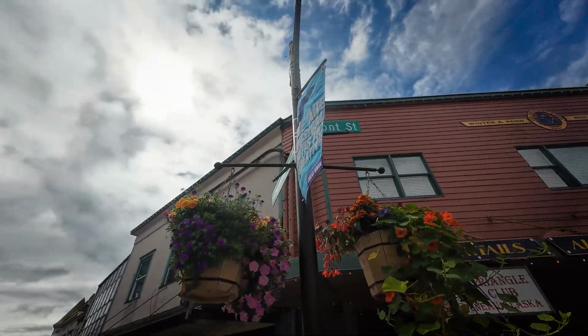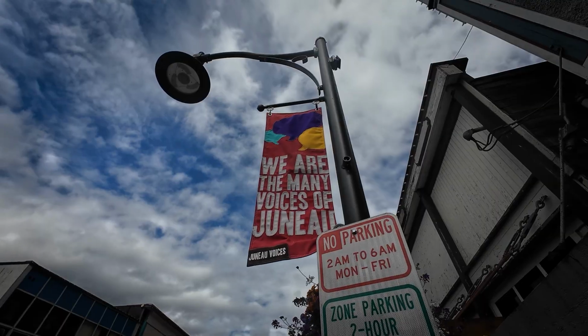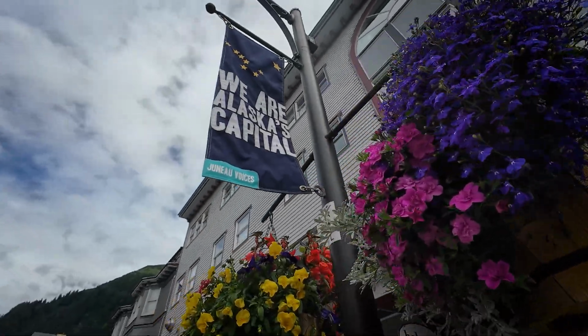So there's certainly a lot of Juneau pride here. Look at all the sloganeering and signs of the times posted on all the streetlights in Anchorage. These are really quirky and fun.